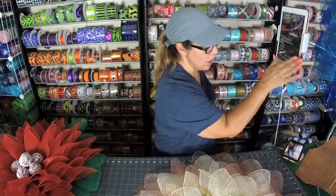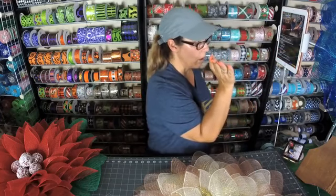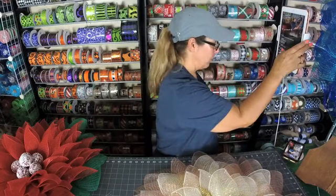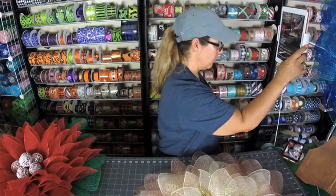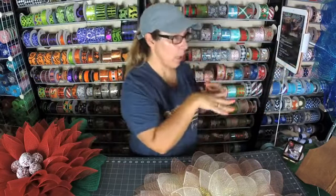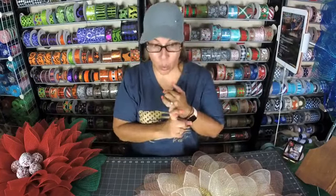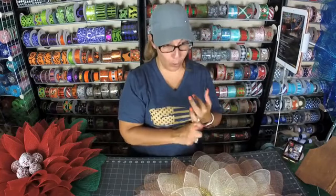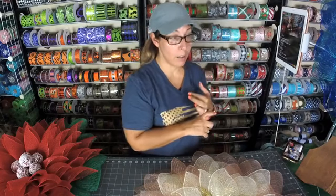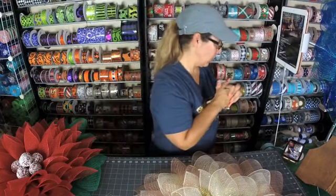The mesh is blue and it's an ombre blue and green in the peacock. And I am going to be putting a kit together for that one as well because I just love it. So the candy corn kit should be available tomorrow. I'll do a peacock kit and I'll do a rose gold kit because those are my favorite colors, y'all.